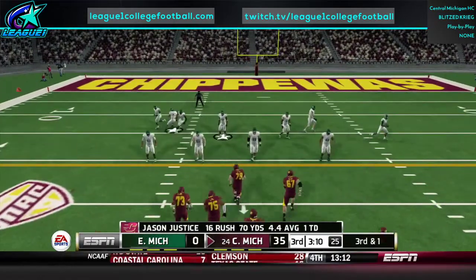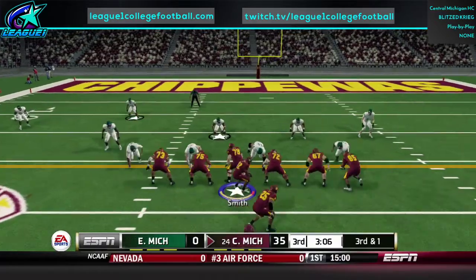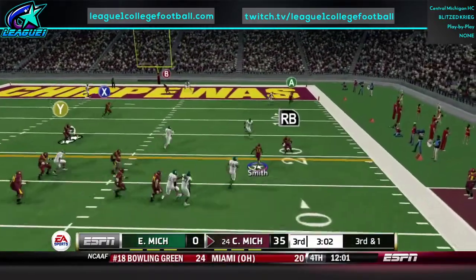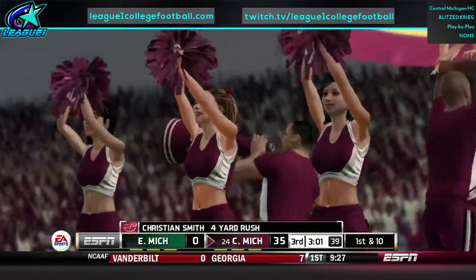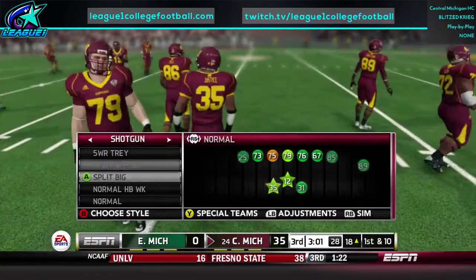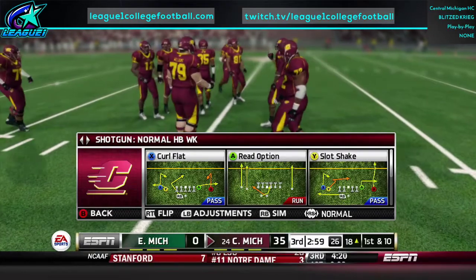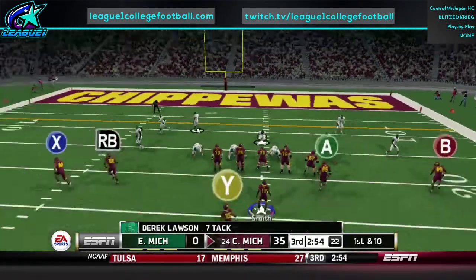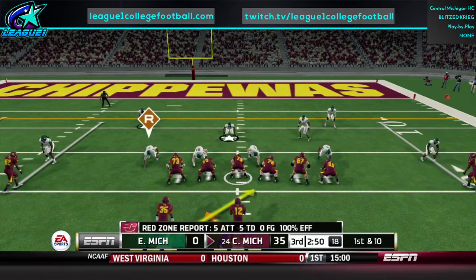Man left. Four down. Let's go. Here we got Mike. Yeah. He's scrambling. Tackle made around the 18-yard line. From the 18-yard line, first down. Let's go.